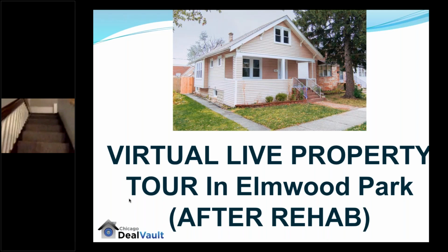For the carpet, we spent $1,800 to do the stairs and the whole second floor. For the paint, it was about $3,800. That included labor and material. So this is the second bedroom. As you can see, we didn't do anything except for paint. Obviously the windows, but that built-in closet was in there, and then the paint.